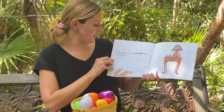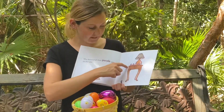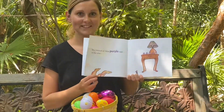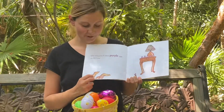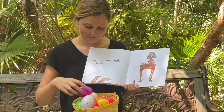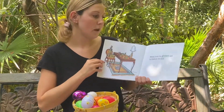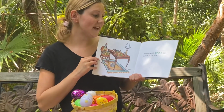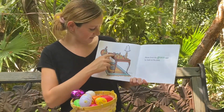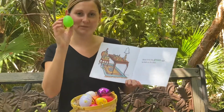Who balanced all these purple eggs on the table? Here's the purple eggs. And who's this? I see some ears. Who could it be? Here's my pretty purple egg. Mouse loves the green eggs he finds on the desk. Look at all these green eggs. I have a green egg too.